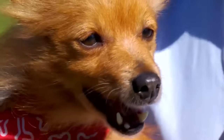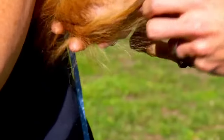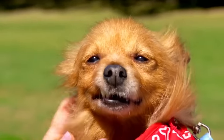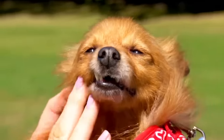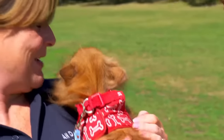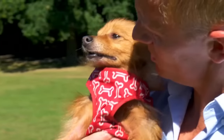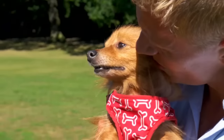Hair on the face. Look at me, look at me. Hair on the legs, hair on the tail. Look at that. Kylie looks absolutely amazing. I can't believe this is the same dog. She looks beautiful. You look amazing. Wow. She is a princess. Oh, you are. Let me have a look at you. Hello, beautiful. How are you?